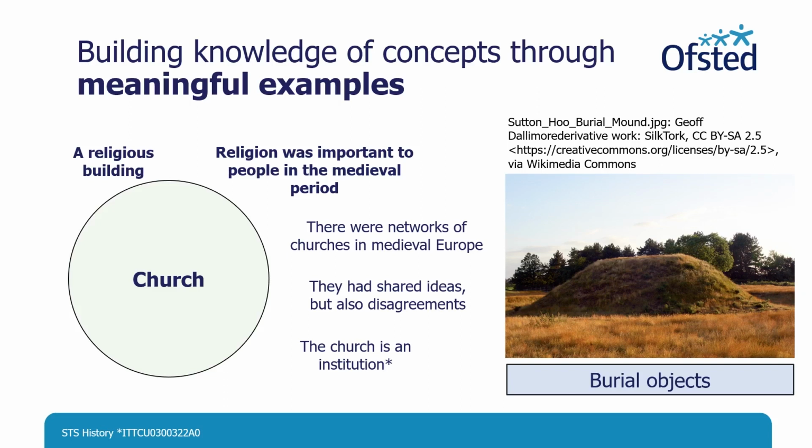When pupils first encounter these ideas about the church, they're often too abstract to make any sense to pupils. We can't, for example, simply tell pupils that religion was important to people in the medieval period. It's far too abstract an idea, but we can show them this through meaningful examples. For example, images of Anglo-Saxon churches, descriptions of their scale and decoration, or descriptions of Anglo-Saxon burials with Christian artifacts. These meaningful examples of people choosing to be buried with specific objects or designing buildings in a particular way help pupils to make sense of this abstract idea that religion was important to people in the period.